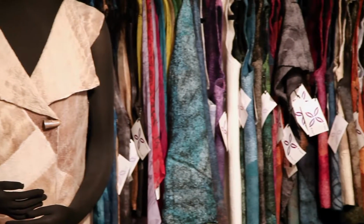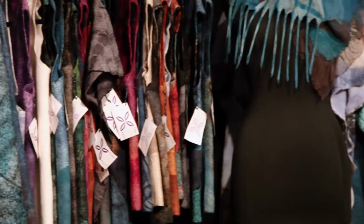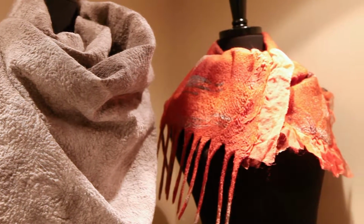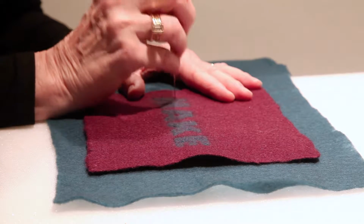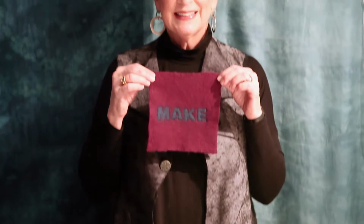What keeps me doing it is that I love it. And I feel very fortunate that I have a passion for it. And if I'm not required to be doing something else, I'm going to be in my studio making. I'm Anne Vincent, and I make art by felting and dyeing.